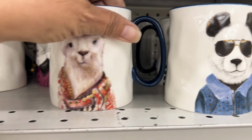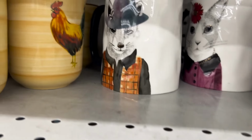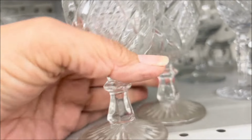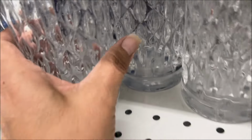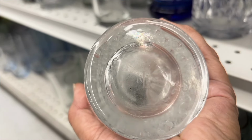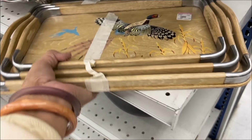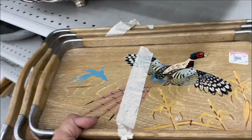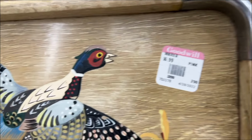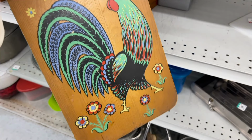There was about 5 of these little animal cups with these really cute graphics. I snagged all of them, and even though they're not old, I know they'll be hot sellers in the store. I could just totally see these in a man cave or in a retro 1970s house. And this was just so boho.